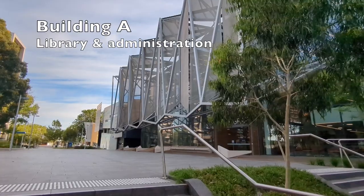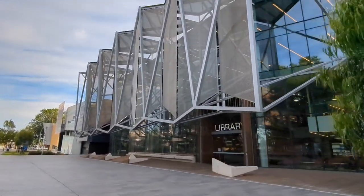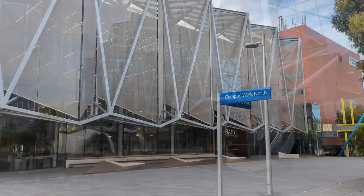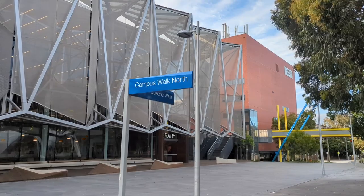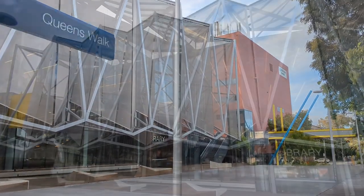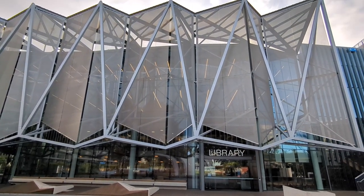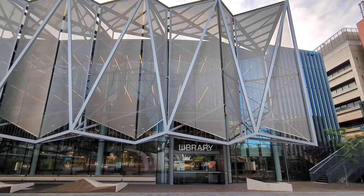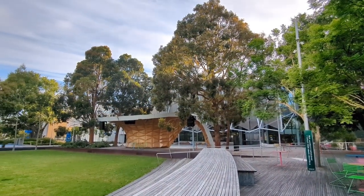Building A is home to the library and campus administration. Caulfield Library has extensive academic resources, study facilities, and various skills development programs to offer. The library's key collections include art, design and architecture, business and economics, information technology, health sciences, psychology, and social work. There is also a cafe on the ground floor of the library and many study spaces.